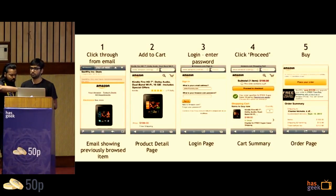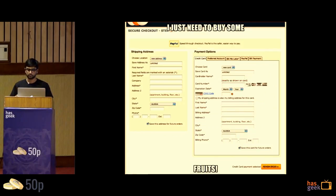So we have done this many times. We probably have done it on mobile web too. You go to a site, you add something to your checkout cart, then go in, add your card details, then proceed, then buy, probably you get an OTP and do some two-factor authentication, and finally you have your product there which is ready to ship, right?